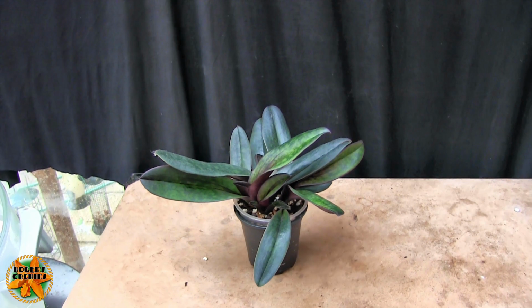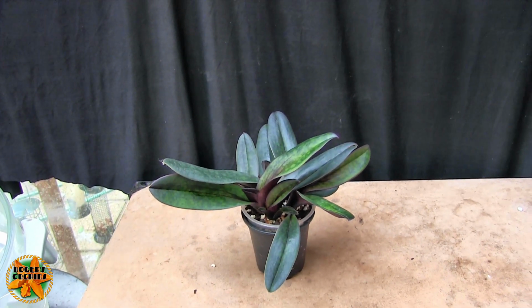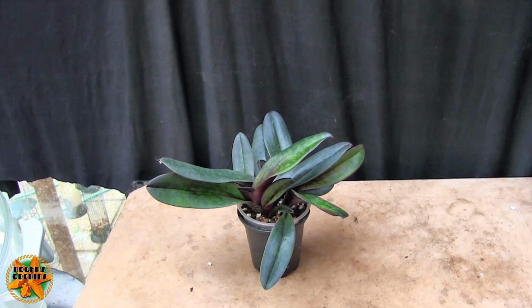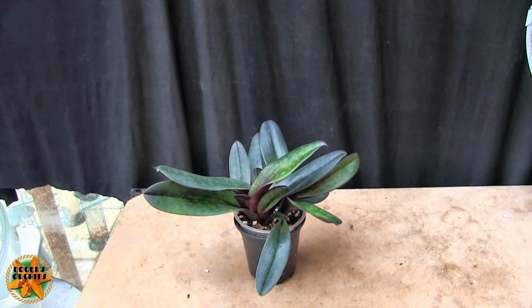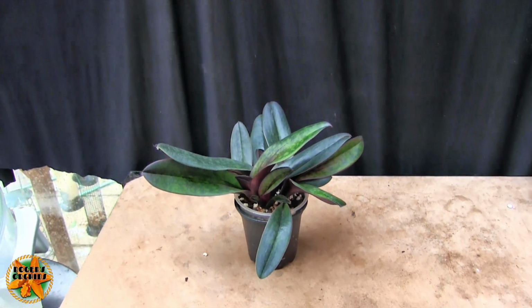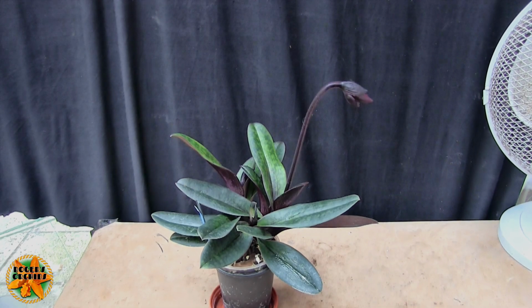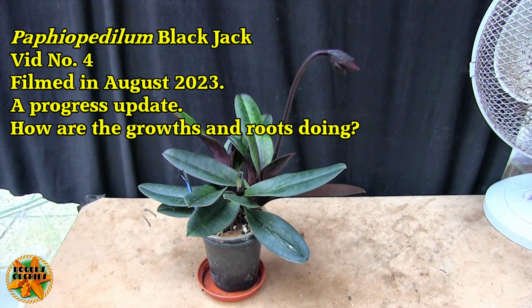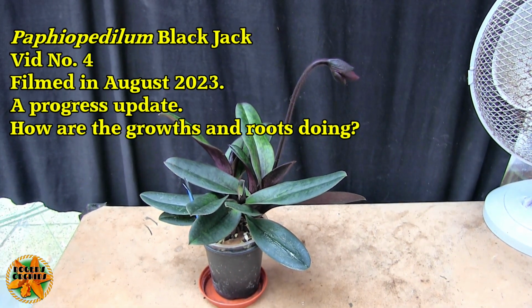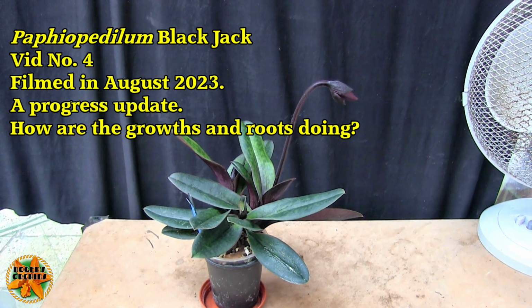So all I can hope for this over the next 2 months is to continue to grow. The fans that are growing continue to do so. The root tips just keep going, you know, and actually form a decent root system. And we'll look again in 2 months' time. This is progress. I must admit, I have had Paphiopedilums in the past and I haven't had one grow this well or this quickly. I'm pleased.